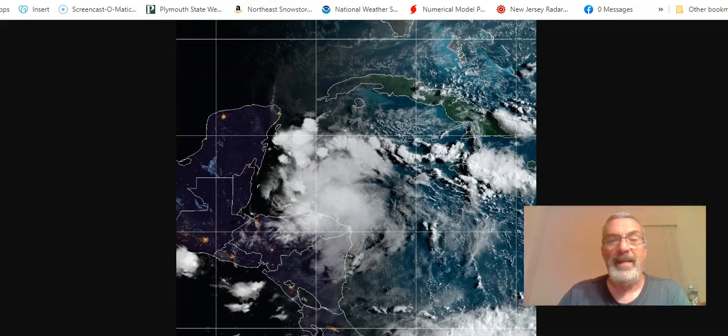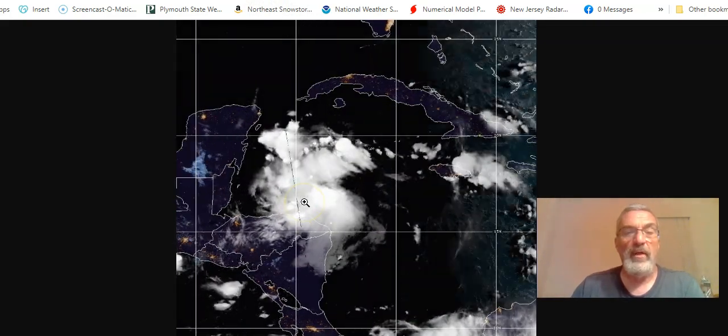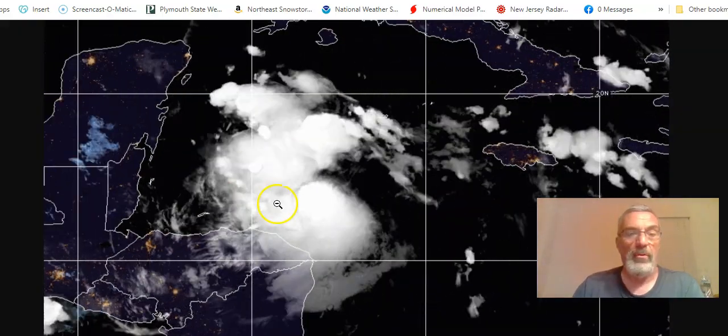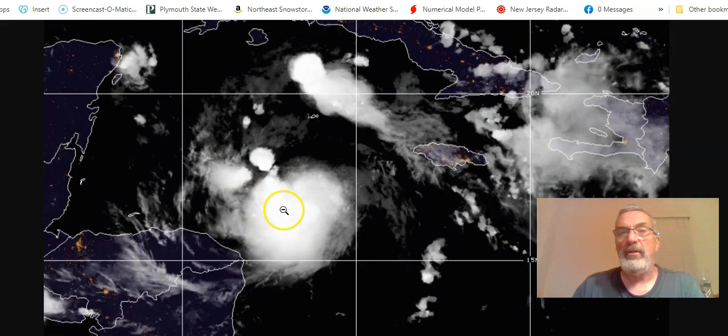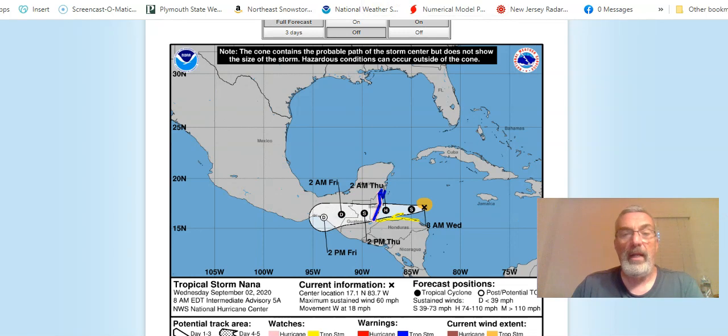We have Tropical Storm Nana, which is continuing its westward move toward Belize, and it's still a tropical storm, but there's time for this to strengthen into a hurricane later today and into tonight. The hurricane model forecast tracks are all to the west and even to the west southwest. So this is not going into the Gulf of Mexico. It's not going to have any impact on our weather at all, or the weather in the Gulf states.